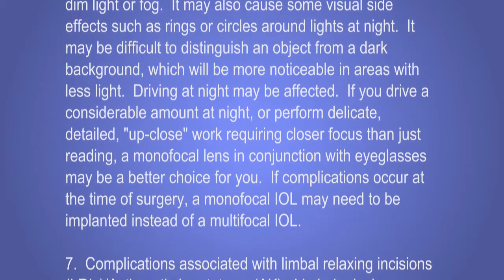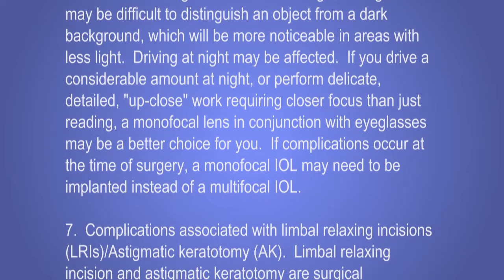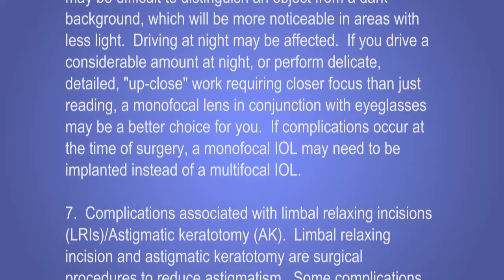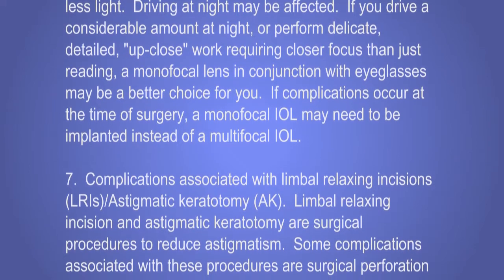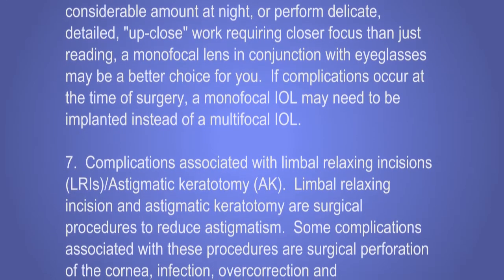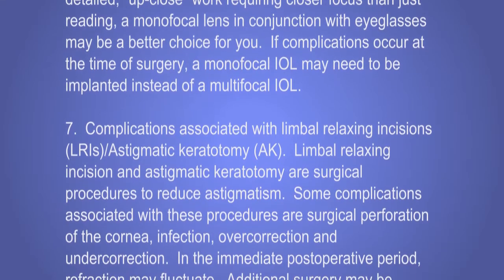If you drive a considerable amount at night or perform delicate, detailed, up-close work requiring closer focus than just reading, a monofocal lens in conjunction with eyeglasses may be a better choice for you. If complications occur at the time of surgery, a monofocal IOL may need to be implanted instead of a multifocal IOL.